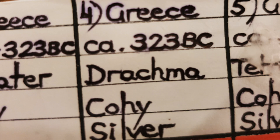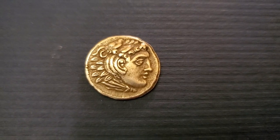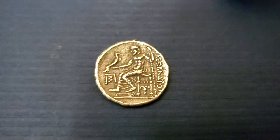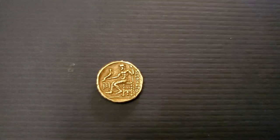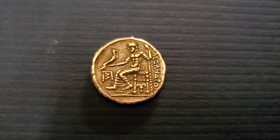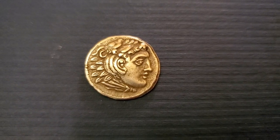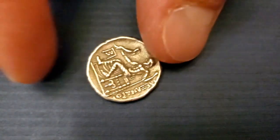And this first one is an ancient Greek drachma from the time period of around 323 BC. Now on the obverse, you'll see the head of Alexander. He's wearing the lion's scalp. On the reverse, you will see Zeus sitting on a throne, holding a scepter, and in front a field monogram or a mint symbol of Magnesia, the region where it was struck. Magnesia, Thessaly. Now the name Magnesia is derived from the name of the first settlers in the region, the Magnetes.